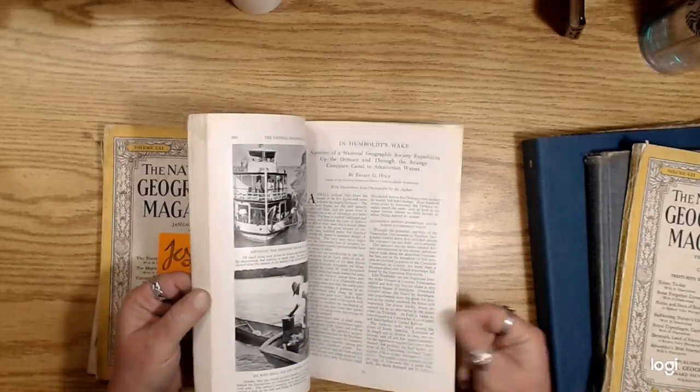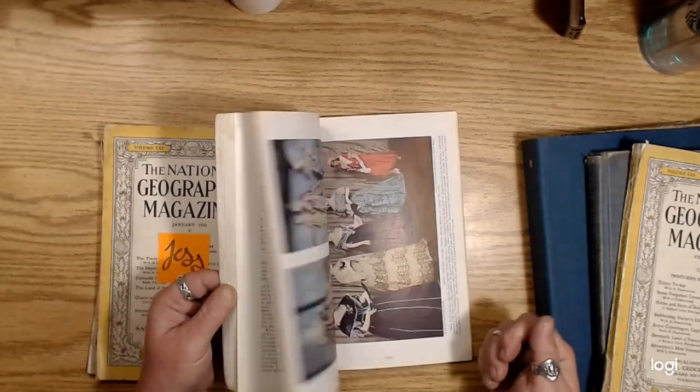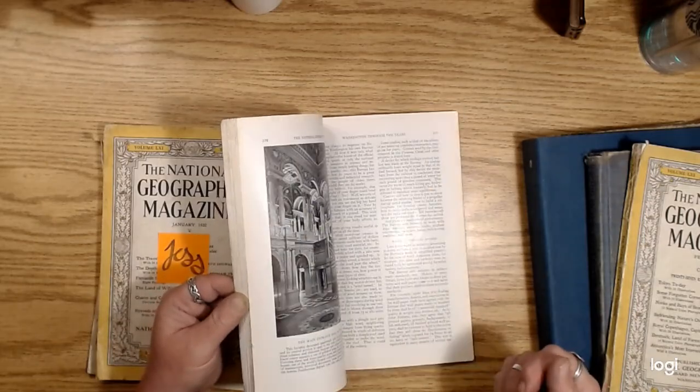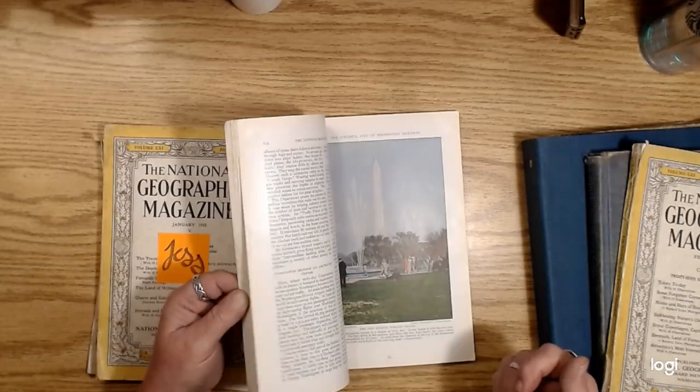The pages are heavier than I expected. The weight of the paper is thicker than I thought it would be.